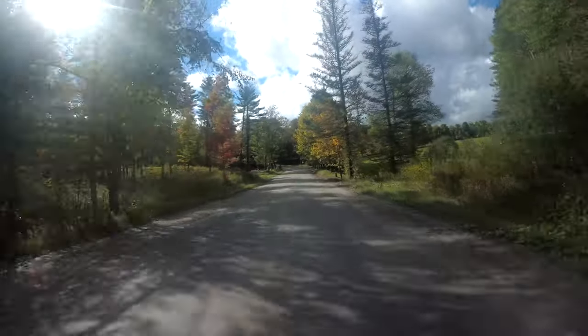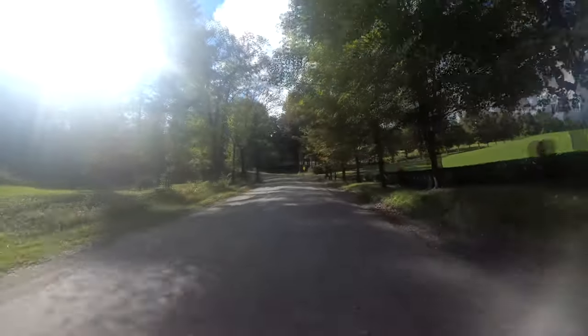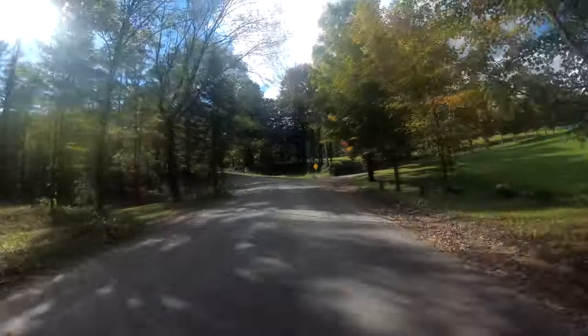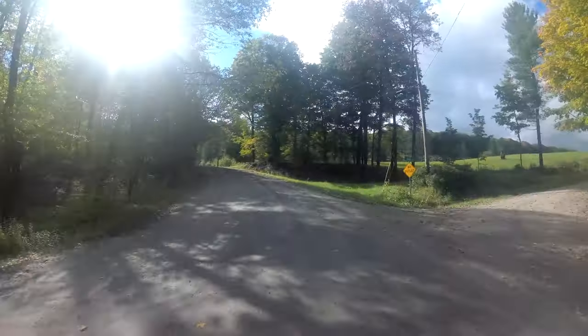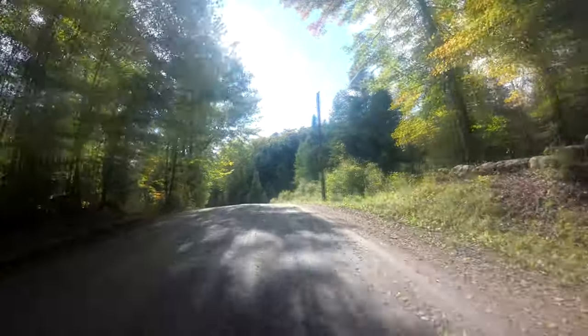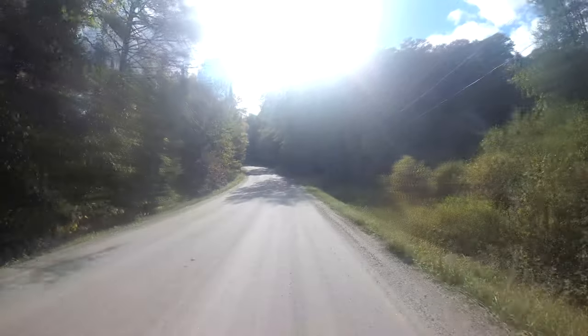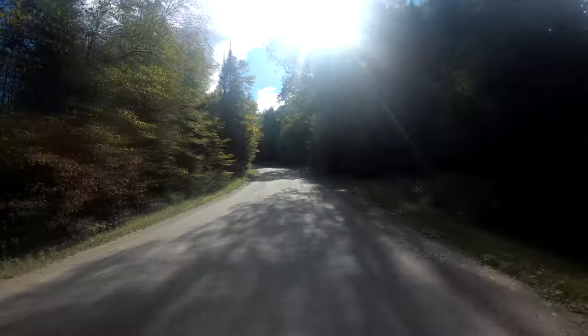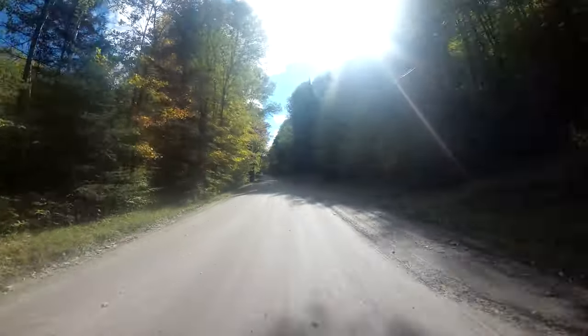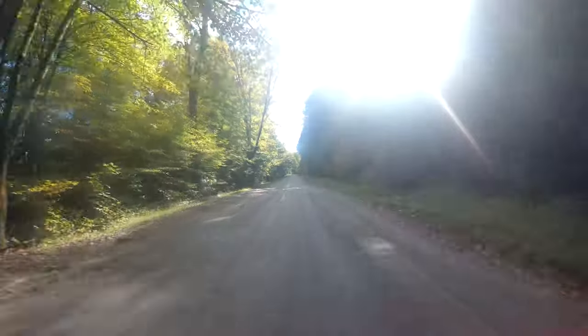The varieties of trees around here are, the maple is like the main leaf bearing tree. There's a soft and a rock maple. There's also beech, oak, birch, white and yellow birch, cherry, ash, quite a variety of hardwoods. The softwoods, of course, they don't lose their needles, except maybe the tamarack. The tamarack does. The pine trees and the spruce and fir trees and hemlock tend to lose their needles throughout the year and gain new ones.